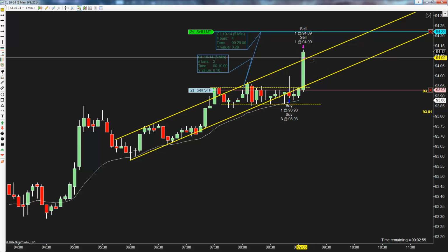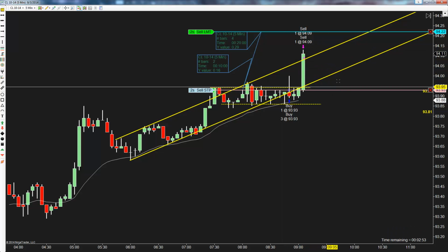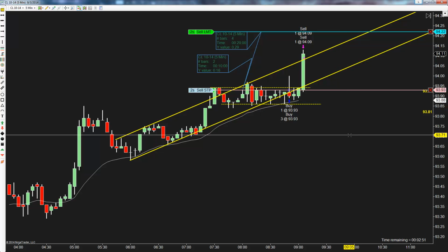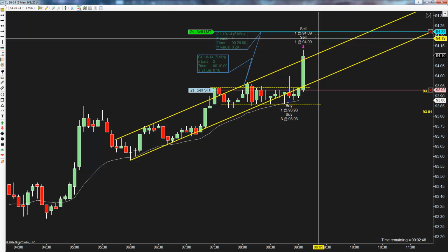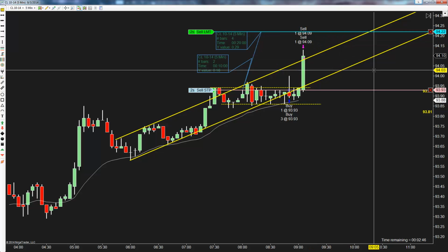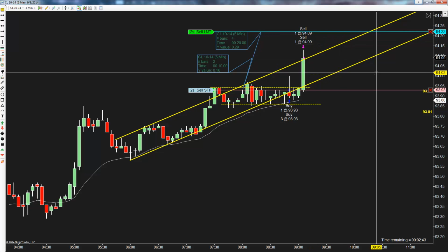So it's good that we got our first target off here. If we do decide to come back down and hit our stop, at least we're up 32 ticks on the trade. But I would like to see another big burst from the buyers here to get that 22 filled. So we'll be back in a little bit, and we'll see if we can get another big block coming in to fill that.